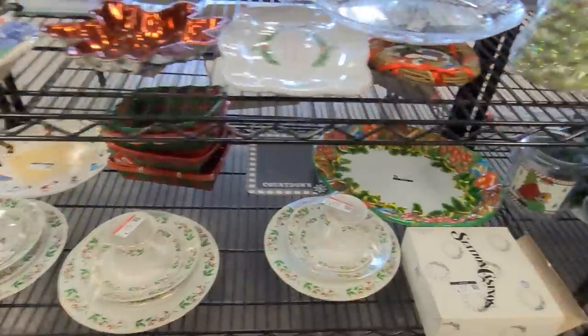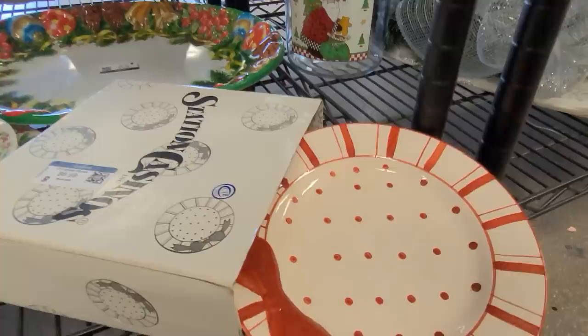Oh my goodness, I don't believe it. I think I've just figured out the mystery of the candy stripe polka dot plates.